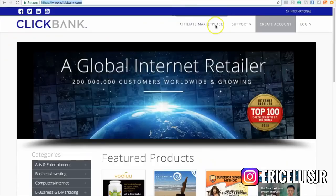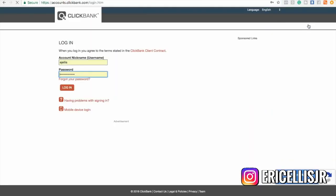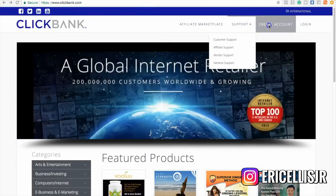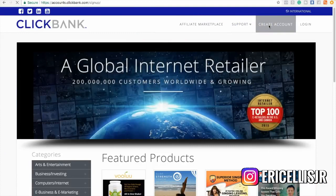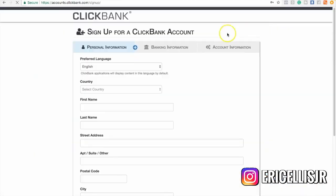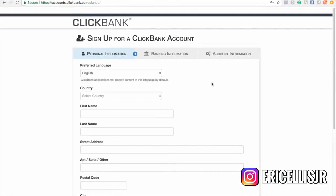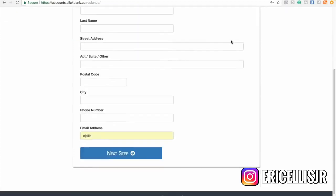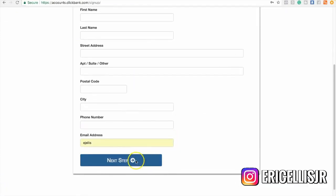The first thing you guys are gonna do is press create account. When you press create account, it's literally just going to tell you to put in your personal information, banking information to make sure you get paid, and the account information. Once you put in this information, you're simply going to press next step, next step, next step, and then your account is going to be created.